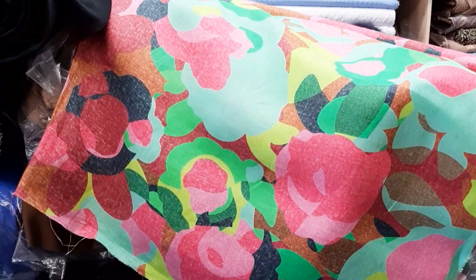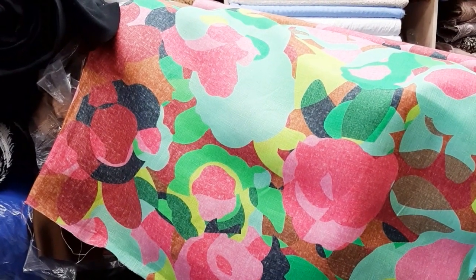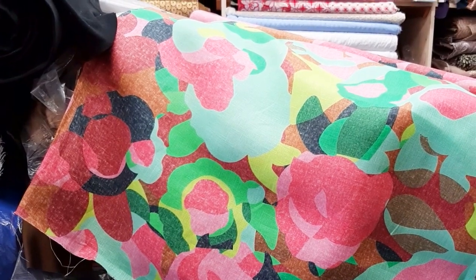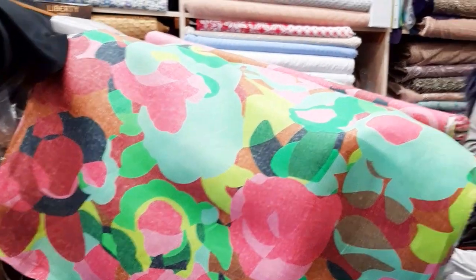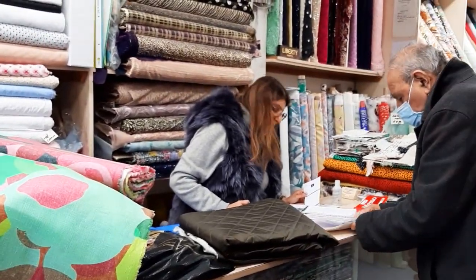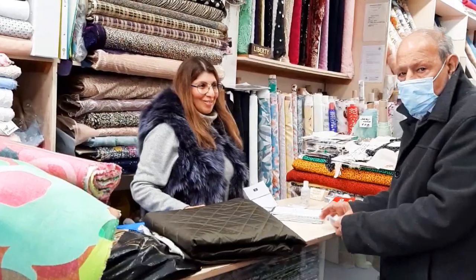So I was just about to go and I just saw this fabric. So it's kind of like a linen. Is it linen? It is linen. Like 100%. 100% linen. By the way, these two here are the owners. That's Anitza. Hi, Baba, say hello. And your dad, hello. Hello.